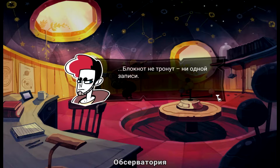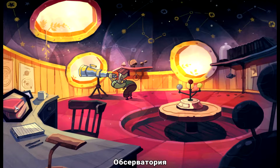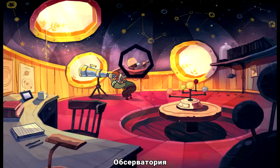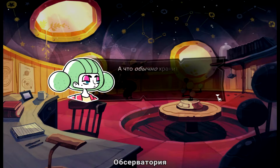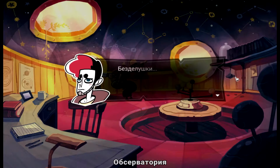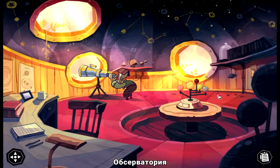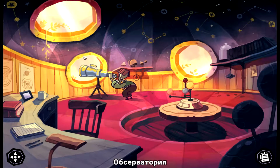It's tidier than my desk. Oh, the notebook is untouched. So, even the most well-used notebooks start off blank. It's too cloudy to see. It's also daytime. Trinkets. They're clearly gizmos. The bell jar. What do people normally keep in bell jars? Other than bells, you mean? There's something kinda... I just expected a bit more. Does it not compare to all the other astronomy towers? A spyglass. They're in very good condition.